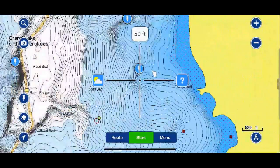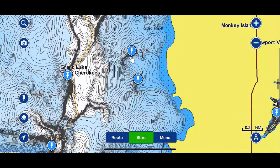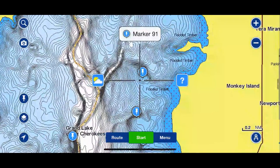Again, we got some good points that are out here. If you zoom out a little bit, it's kind of easier to see them. But here we go. We got some pretty good points with some pretty good drops. One's right there. Another one's right there. We'll come back and talk about that one here in a second. We get up here, we're getting into some flooded timber too. But just some good looking stuff.